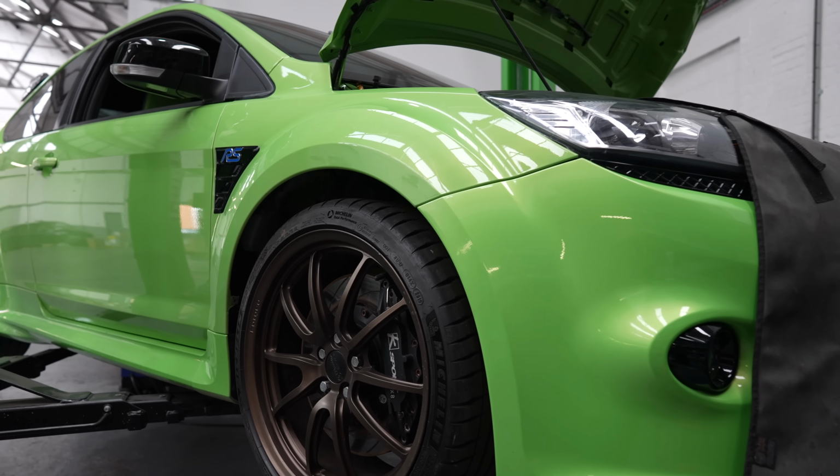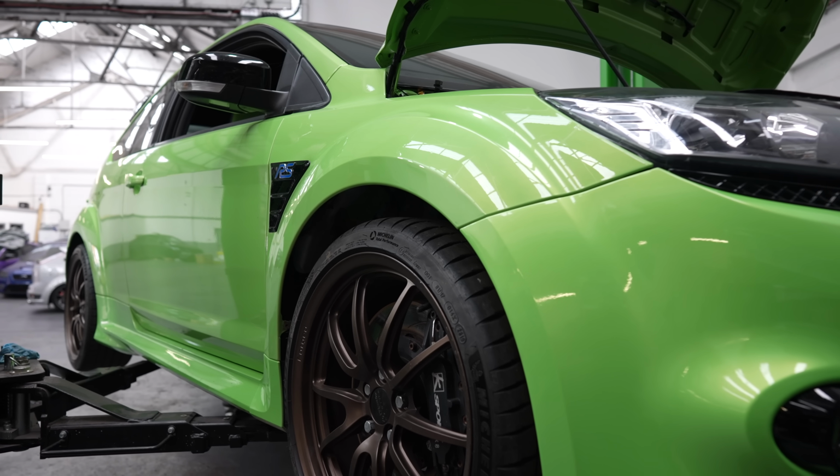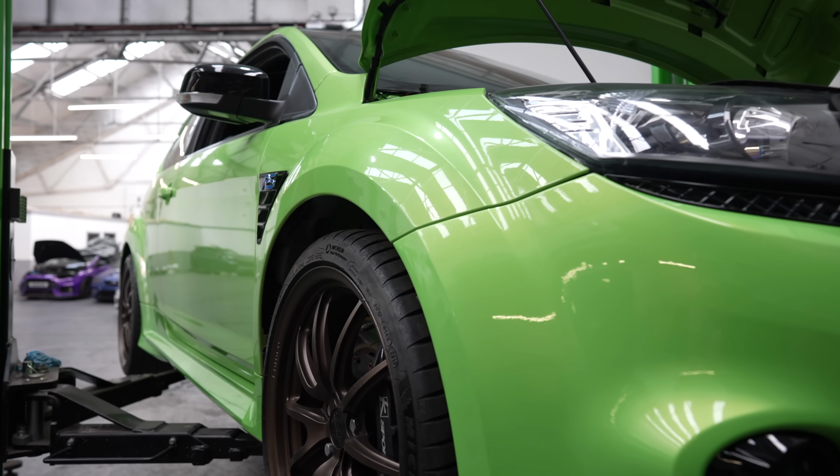Now the vehicle landed with us. We proceeded to have a look at it. Now we decided, Jack obviously wanted us to do the timing belt, so we proceeded to take the cylinder head off so that we could do the timing belt and also do the block mod at the same time, because the car had kind of been serviced but not been used that much in the last couple of years.